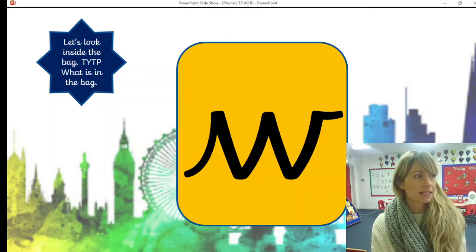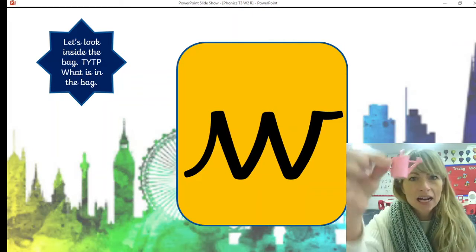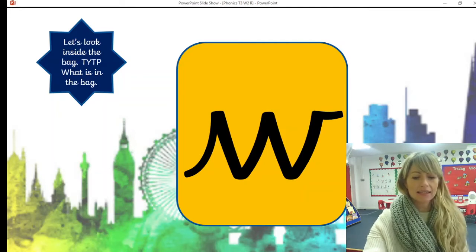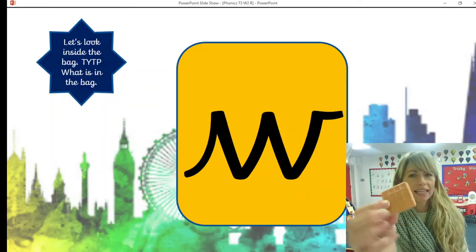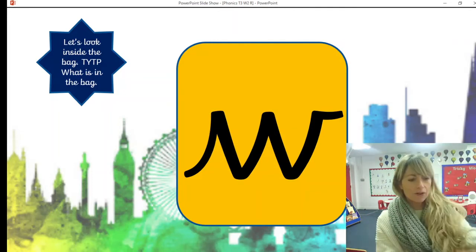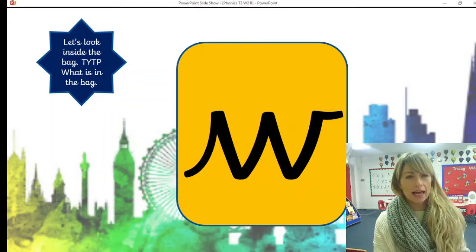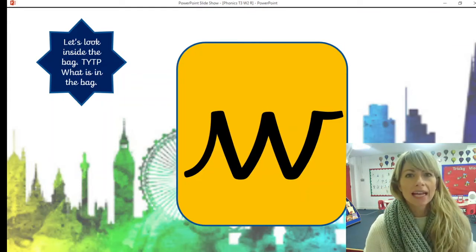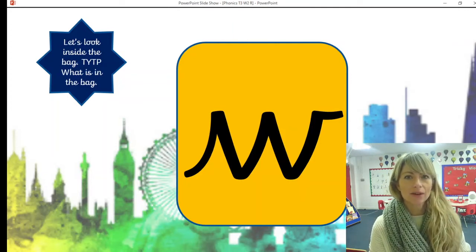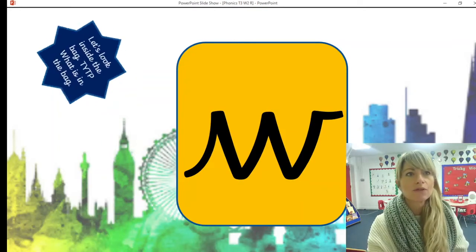Okay, next. Coming up, it's a tiny watering can. Fantastic. And this one, oh, this looks delicious and tasty. It's a waffle. So we have window, watering can, and waffle. Can you hear the wah sound at the beginning of each of those? You can. Brilliant.